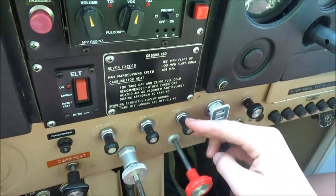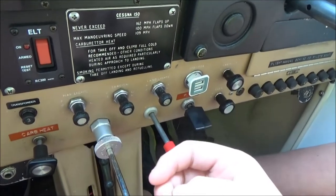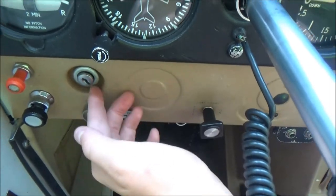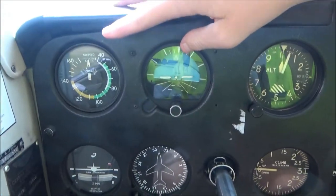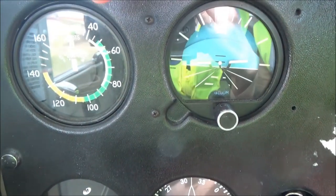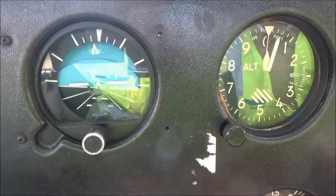Our landing light is obviously landing light. Our beacon light is a beacon. Nav light is obviously another light. We go along to the starter and the key switch. We go up to our six pack now. This is our airspeed, which tells you how fast you're going. Then we go to our artificial horizon, which is telling us how level we are to the ground.